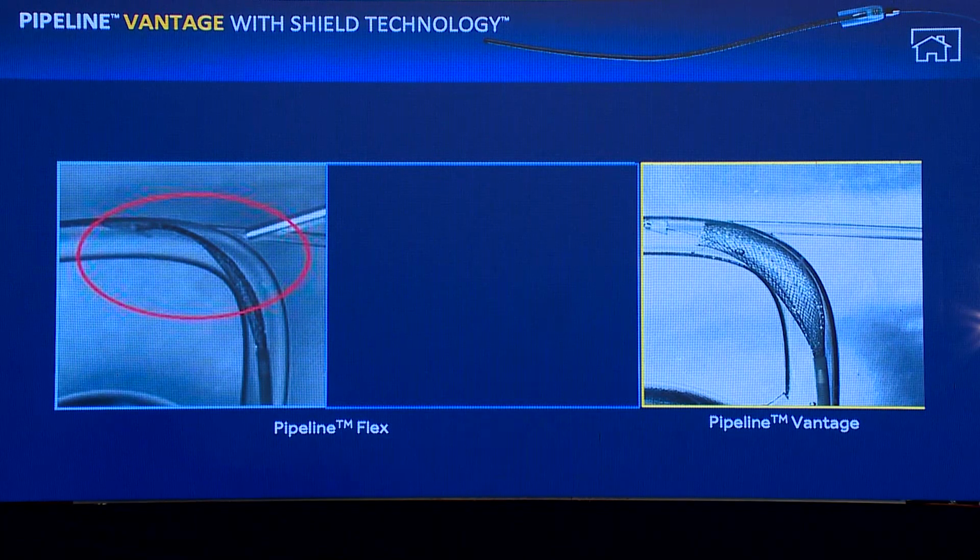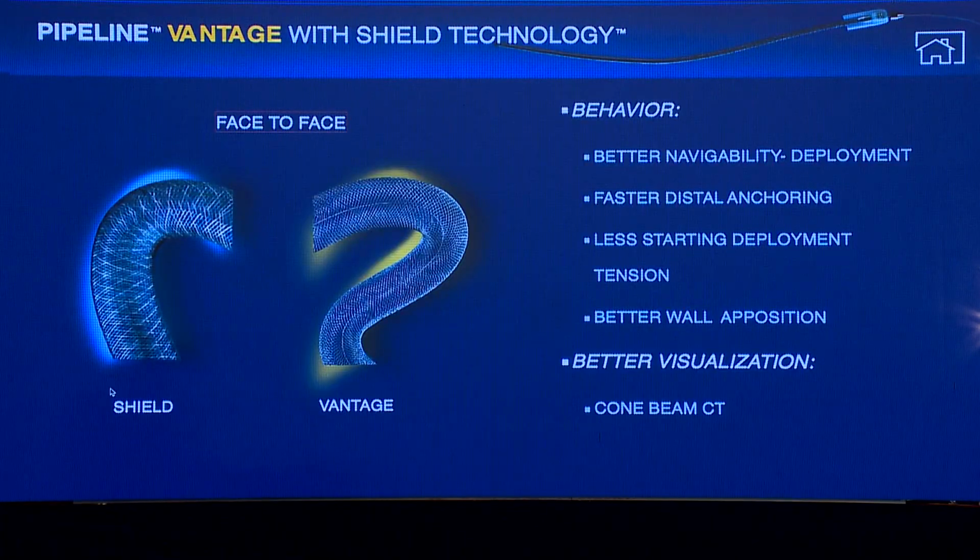Of course, you have to follow the rules. It's not a good idea to open the device in this location, but you can see, if you compare the behavior of Vantage and Pipeline Flex, it's different. It's not well opened, Vantage, but I really believe that they improved the performance a lot with this new technique.